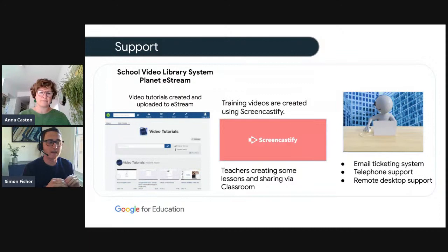IT support has been essential, I would say, on the IT manager's side, but it's best to provide as many support channels as possible, just to make everybody feel that they can contact you in any way. We have an email ticketing system, we have phone support, and we carry out remote support using Chrome Remote Desktop. So we've been supporting parents. As I said, the prep received their Google accounts last week, so we've been supporting parents, and we've been remoting to their devices if they would like us to. And yeah, it's gone rather well.